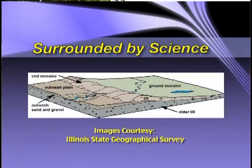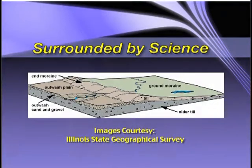It's kind of like when I tell kids, it's like taking your hand and putting it in a sandbox and pushing your hand forward and stopping. You're going to leave a little pile of sand there, and that's a moraine. So we're on that pile of sand, which happens to be really good topsoil, as a matter of fact.